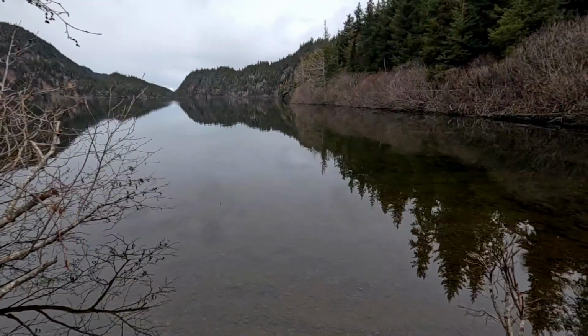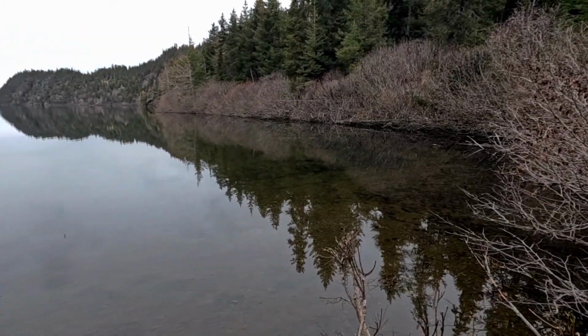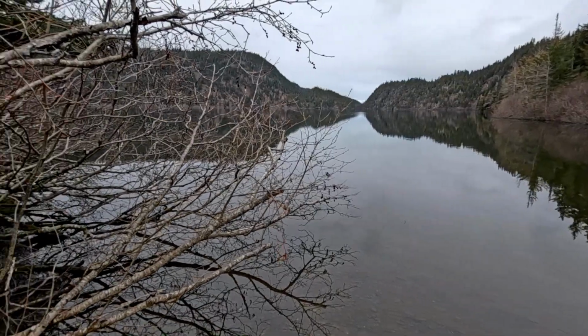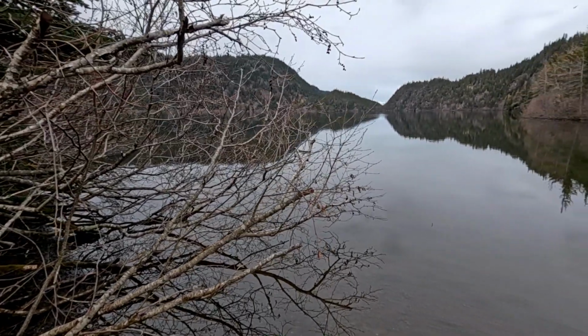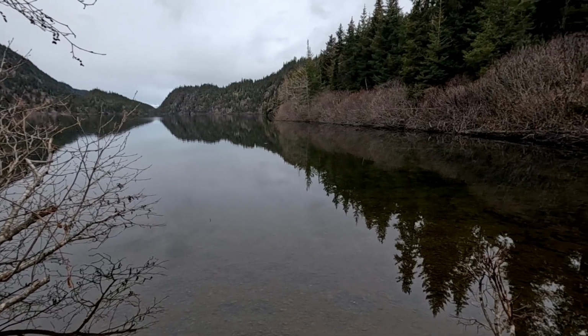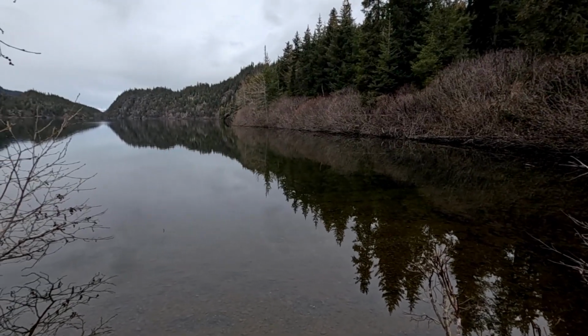We made it to China Poot Lake. Just a little cove here in kind of the northeast corner. There's like remains of a cabin a little bit off to the left here. I don't know if it's Forest Service or something, old private cabin or what, but there's something here. Nice calm day on the lake.